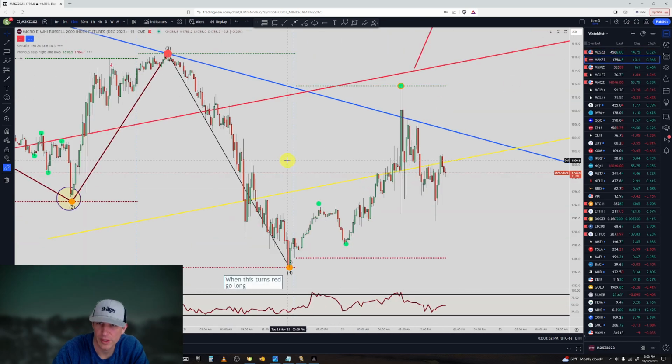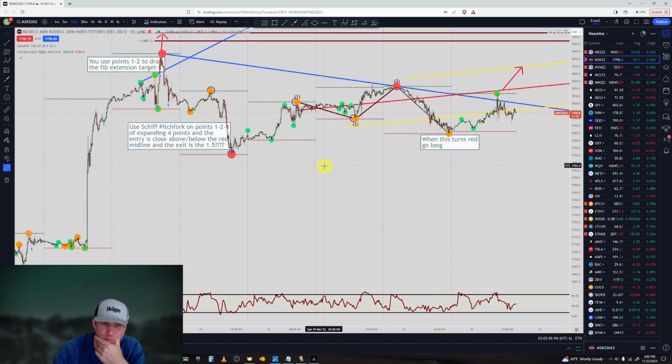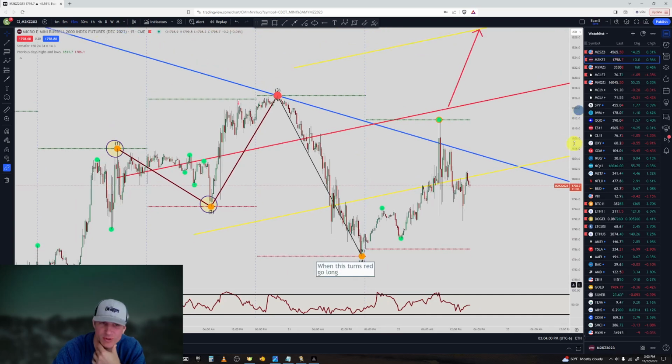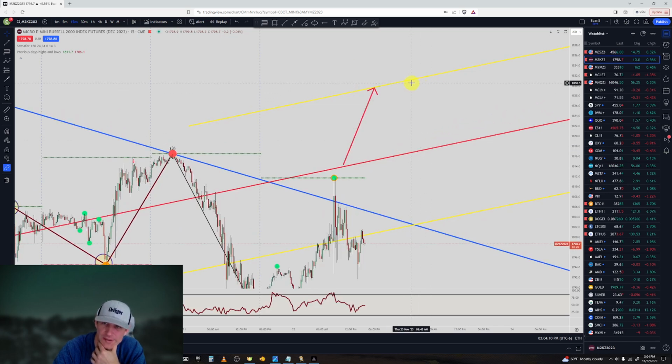Going over to the Russell 2000, we got one big one I'm looking for. Actually, we got a couple. So did we have an expanding triangle trade right here? 1, 2, 3, 4 right there. So when price, we put the shift pitchfork on, which is right there. If price ever breaks or closes above the median line right there, that's X we're looking for, the top of the yellow line right there.